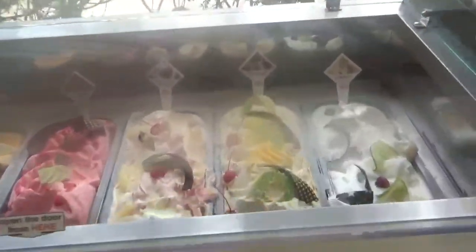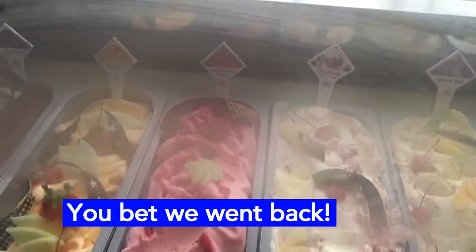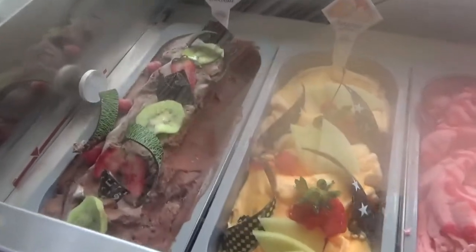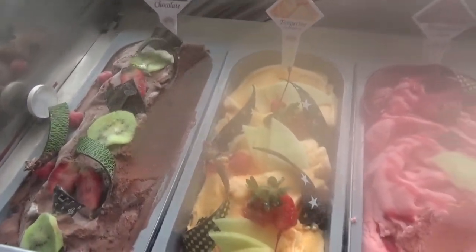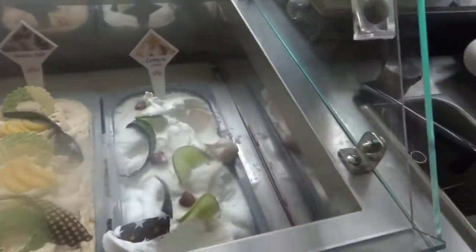No coconut ice cream? No, it's gelato. It's good though. Yeah, they have banana split, lemon, cheesecake. I'm too full to try it, but maybe we could come back here tomorrow. Strawberries, tangerine, and chocolate. Like shaved chocolate on there? Yeah, that looks yummy, doesn't it? It does. The cheesecake looks really good too.